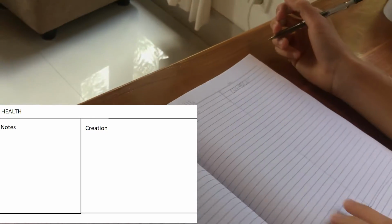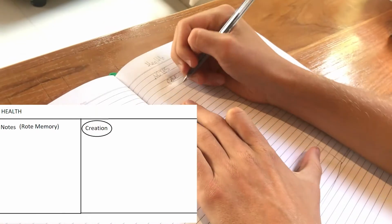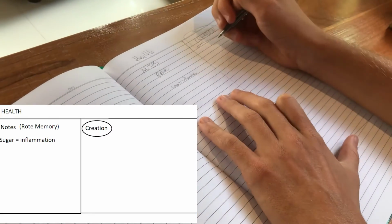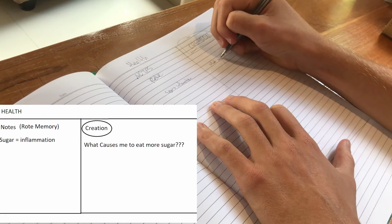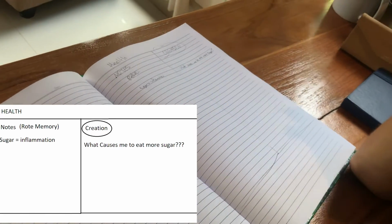Oh, I forgot the T. It's having one side for rote memory and then one side for creation. So I might write, like the health stat might be, I don't know, sugar is inflammation. But then the creation side might be like, I might ask a question like, what causes me to eat more sugar? Something along those lines, that it's not just the note itself, it's creation. It's me thinking from my thought, not thinking from the book's thought, if that makes sense.